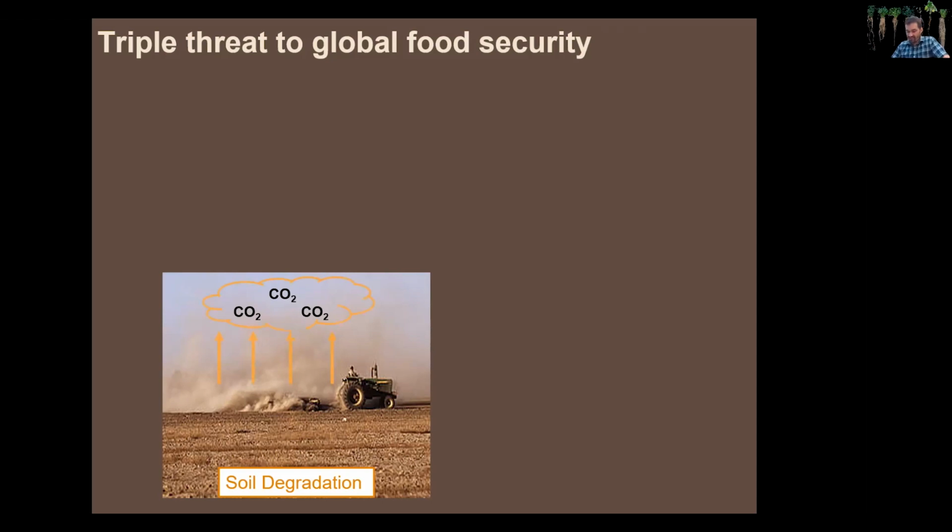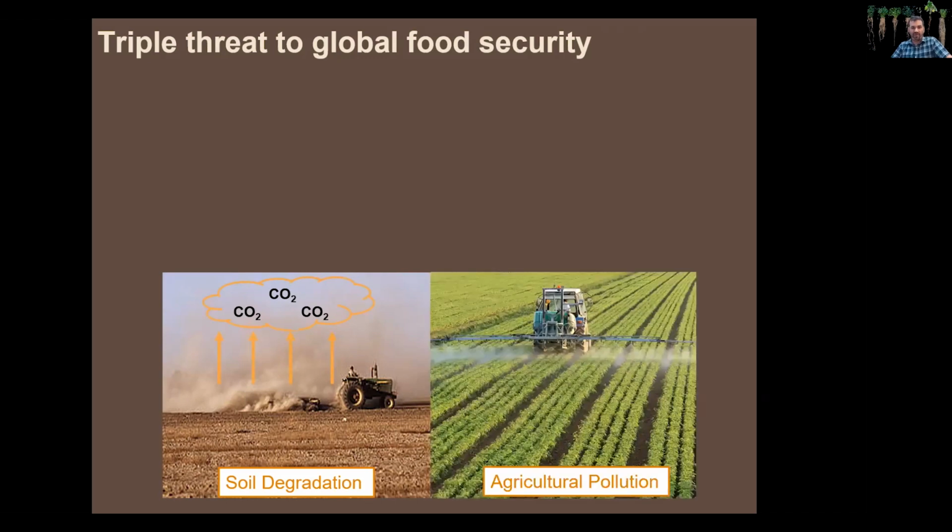And some recent estimates said that about 50% of soil organic matter in North America has been lost since we started agriculture in North America. We also have serious issues in terms of ag pollution, in terms of greenhouse gases that are released from agriculture and nutrient pollution.